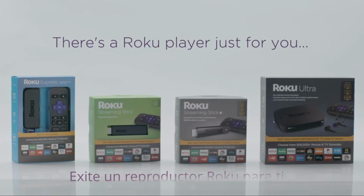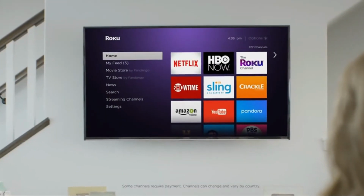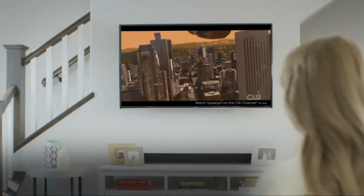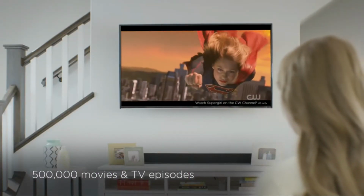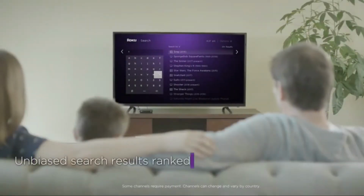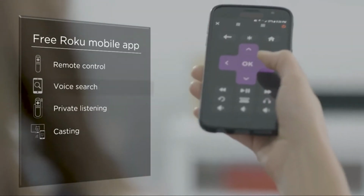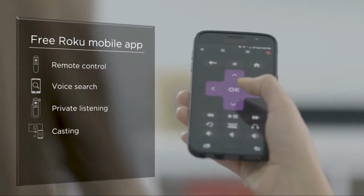There's a Roku player just for you. And every one comes with a simple and intuitive home screen, more than 500,000 movies and TV episodes, including free movies and TV shows on the Roku channel. The fastest way to find your favorites by title, actor, or director with Roku Search. And the free Roku mobile app to make your iOS or Android device the ultimate streaming companion.